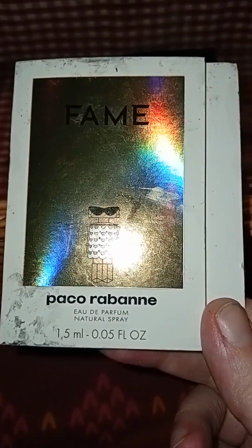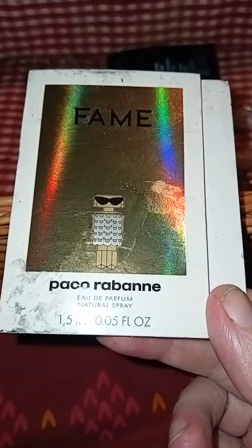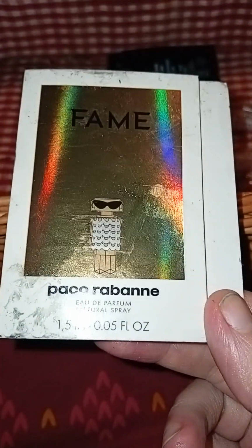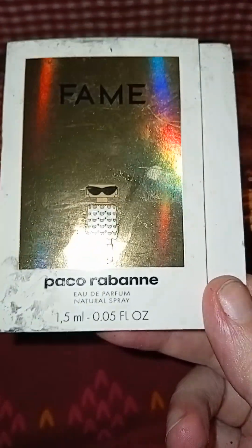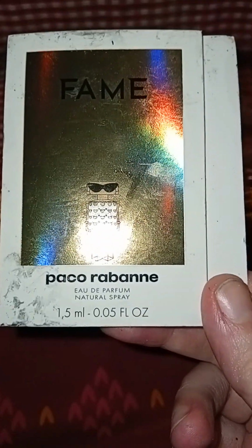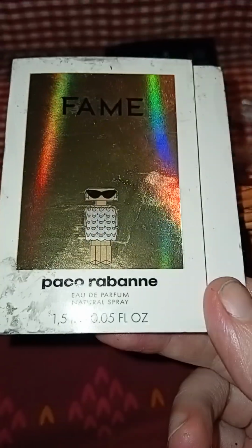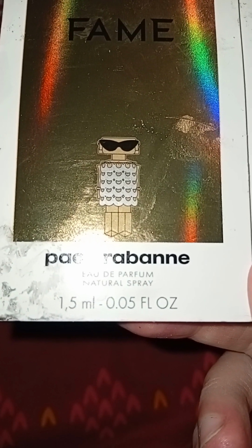Actually, this one's quite nice as well. It wasn't bad, but I'd much rather buy it from Enchanted Soap. It's vegan, it's cruelty-free. I'm supporting a person, not a big business. And the prices are better as well, because this is quite an expensive one. But I do think it was quite nice. I do think that bottle design is pretty cool with the sunglasses on. I'll give it that.